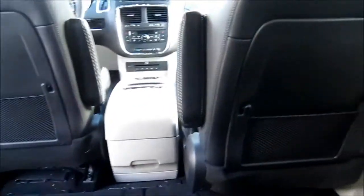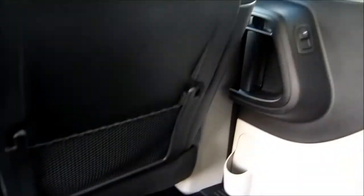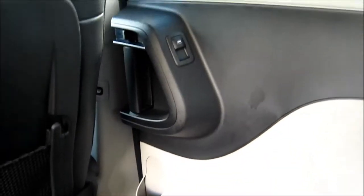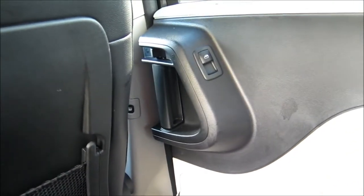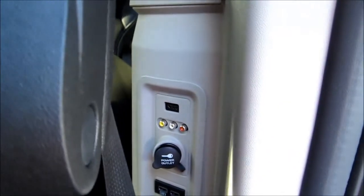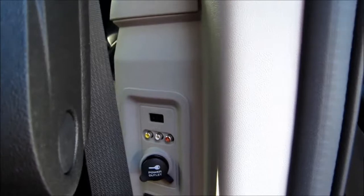From the vantage point in the second row seating, we can see that we've got some soft storage here behind the front seats. You can see we've got cup holders in the door panels, as well as some nice large handles to open the sliding doors with. We also have more sunscreens. Again, very family oriented, people oriented vehicle. As part of the family features in the Grand Caravan, for 2014, the 30th anniversary edition.